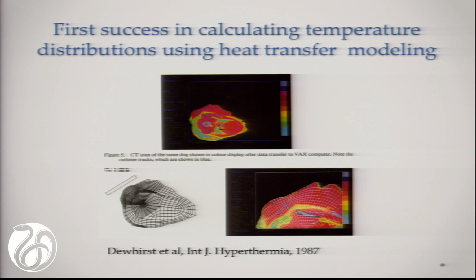This particular paper was actually key because we took a dog that had a soft tissue sarcoma in the hip and did a CT scan of that dog. Then we worked with an engineer who did heat transfer modeling. He modeled the power deposition into this tumor using finite element modeling, where we had some invasive temperature measurements. Basically, he was trying to model the temperature distribution from those few measured temperatures.